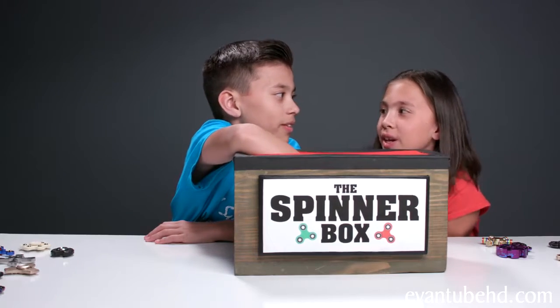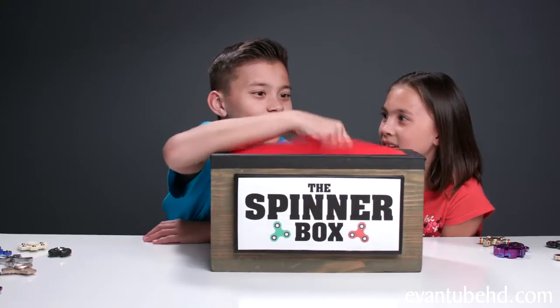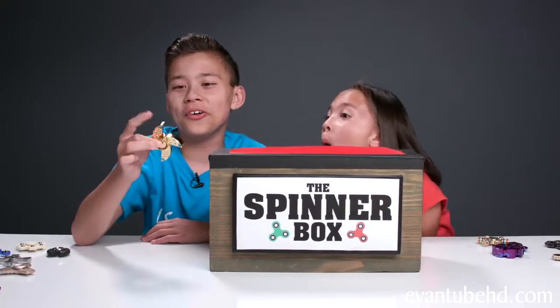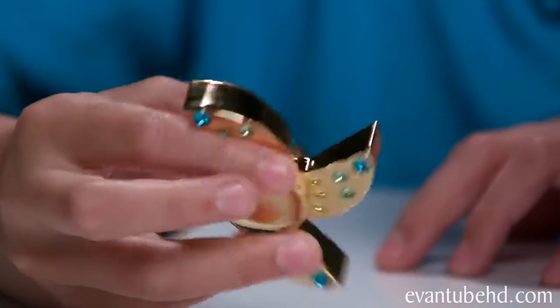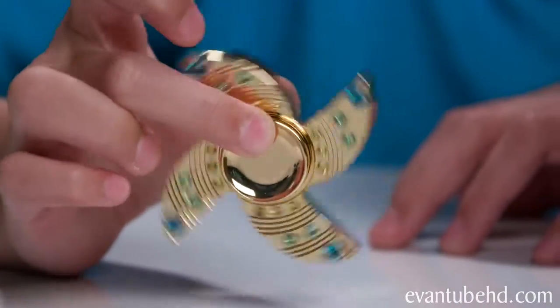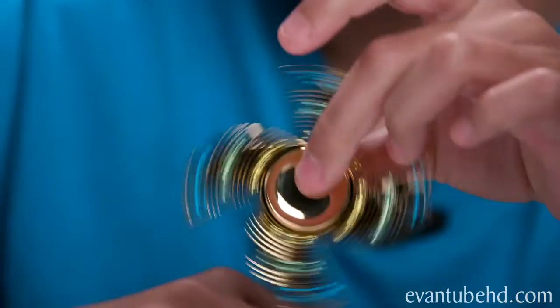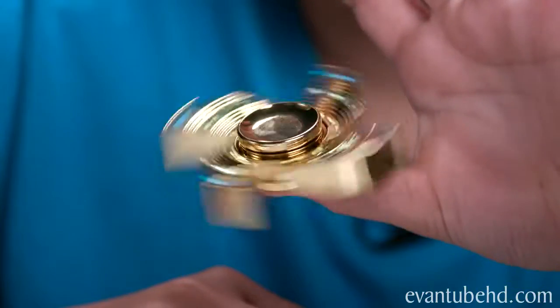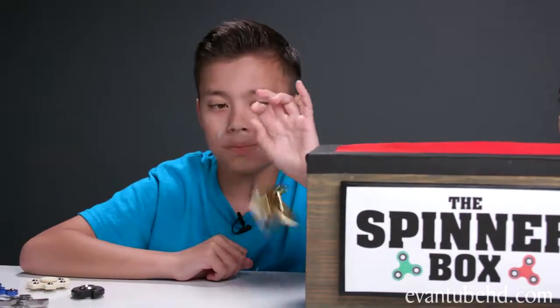What'd you get? No one knows. Until now. Until? Whoa! This is really heavy. I think this one is gold plated and has some crystals in it. Whoa. Oh yeah, look at these scales. You just got the most expensive fidget spinner in the world!